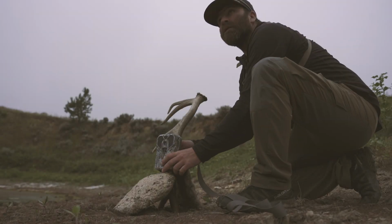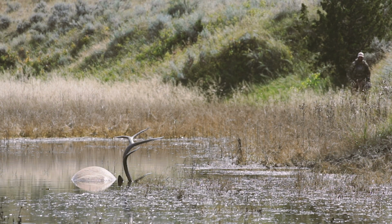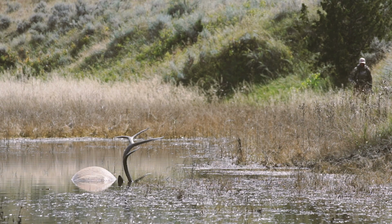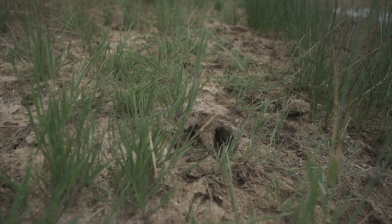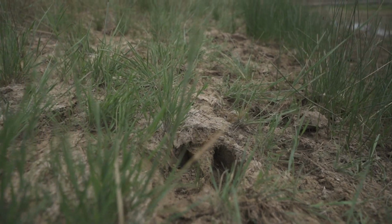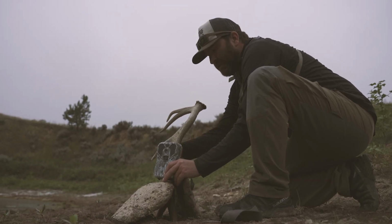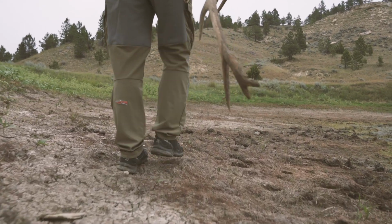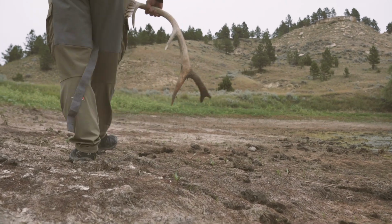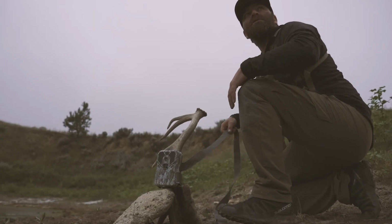It's cool, this is the water hole that I killed my bull on last year that we found him on. We came here to check it out, and there is a lot of elk activity. And right next to where my bull died, found this shed antler stuck in the mud. So I see that as a good sign. Should work, huh?